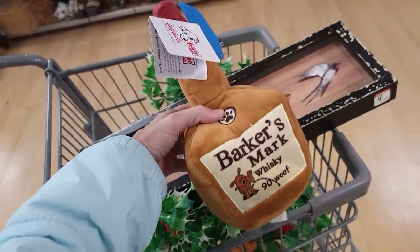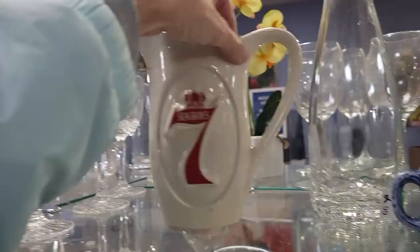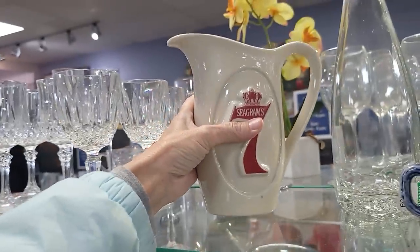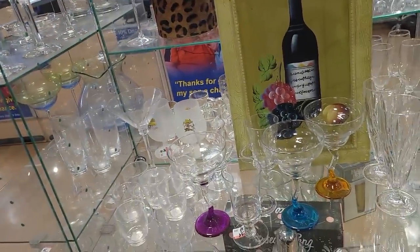I'll find the squeak. They have a lot of clear glass, but mixed up here is a Seagram 7. Pretty heavy duty pitcher. It's kind of cool. That might be a good eBay item. I might look that one up. See how well that brand is doing.